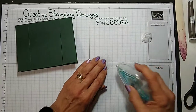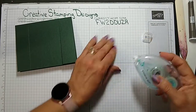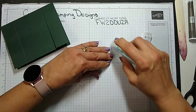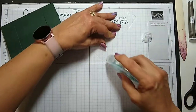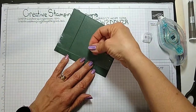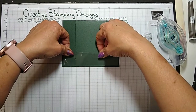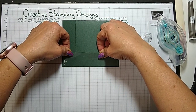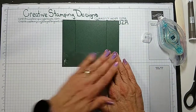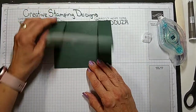You're not going to see this at all where I'm putting the seal, if it comes out, the Stampin' Seal, because it's going to be underneath. Get it on both sides. Okay. And I'm just going to line this up so it's, you know, in about 1/8 of an inch, and I'm even going to go up about 1/8 of an inch. Just like that. So then this panel will be separate.